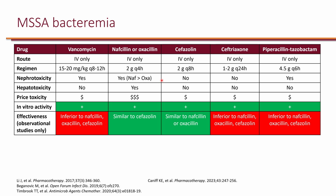Now, there are other beta-lactams that also have activity against MSSA bacteremia, for example, ceftriaxone and piperacillin tazobactam. And a lot of patients may be on these agents empirically, but when the culture results come back and it is MSSA, it is important to switch the patients to either cefazolin or nafcillin or oxacillin, because again, based on observational studies, both ceftriaxone and piperacillin tazobactam had inferior effectiveness compared to cefazolin or nafcillin or oxacillin.